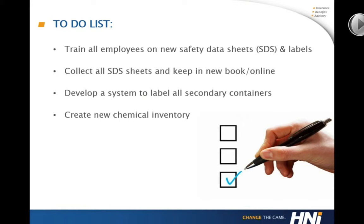All right, so the SDSs are going to be the new standard for the GHS program. I say standard throughout the presentation, but keep in mind, it's not a standard, more so a guideline. So we're going to cycle through those SDSs and get those MSDSs out, which are the material safety data sheets for the right to know standard.